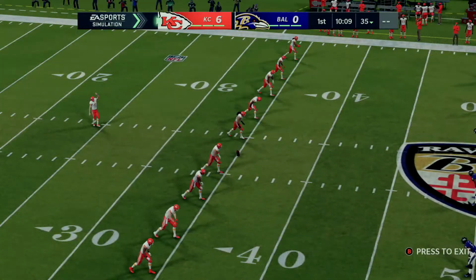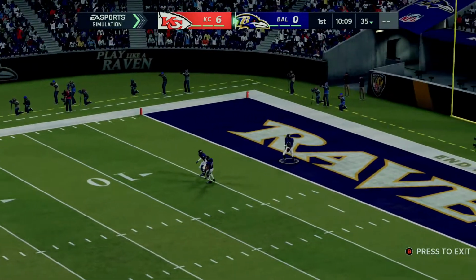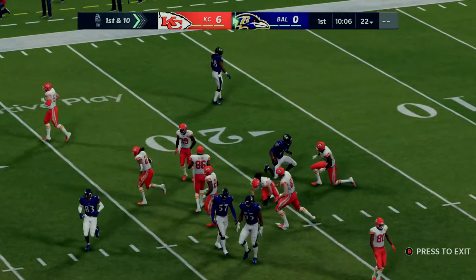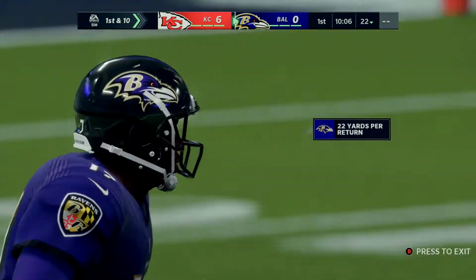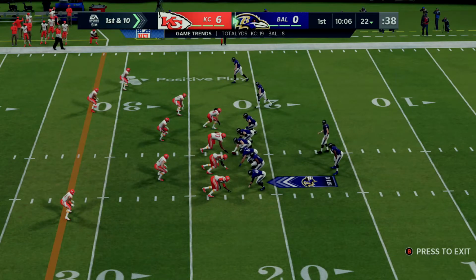So scores on their first 2 possessions, but 6-0, so field goal is probably not what they were hoping for. Yeah, you're exactly right about that. Not what they were hoping for, but they should be happy that they have points on the board. It almost feels like that old slow and steady wins the race, doesn't it? In this case, though, they want to be slow and steady now, but get explosive later and put the points up on the board. Baltimore set to take over here for their 2nd possession of the game.